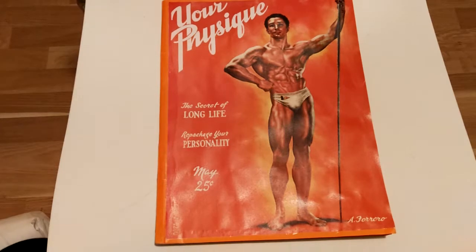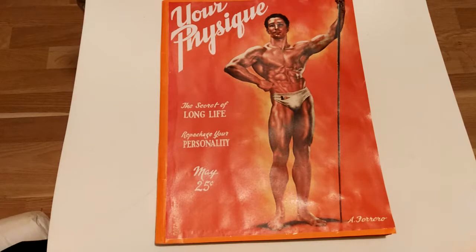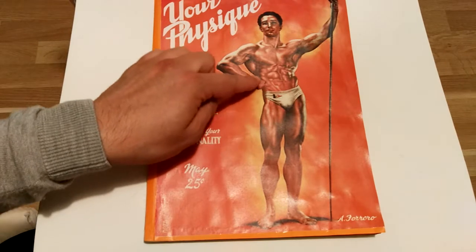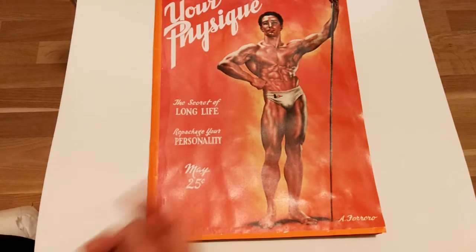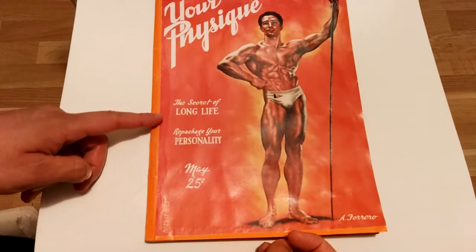Today I'm bringing you Your Physique, May 1947, with Al Ferrero on the cover, looking absolutely aesthetic. Very fantastic photo. I really love this. You can see his fine abdominal development, the serratus coming out, nice wide lats. Very symmetrical, beautiful X shape physique, big calves, nicely shaped thighs, posing gracefully, keeping the waist tight. Fantastic cover.